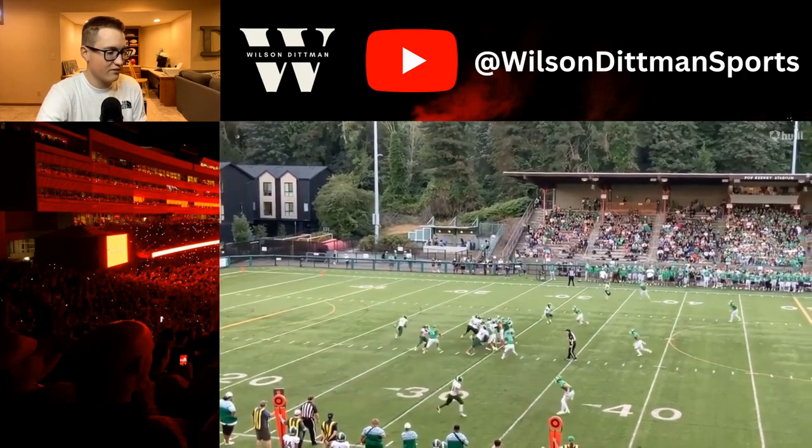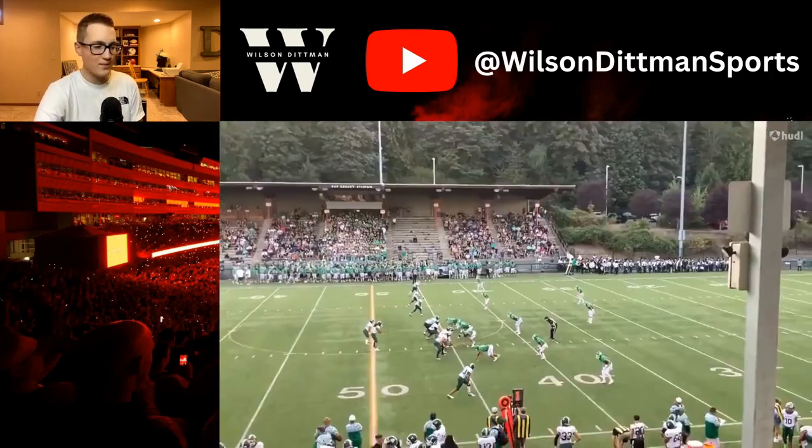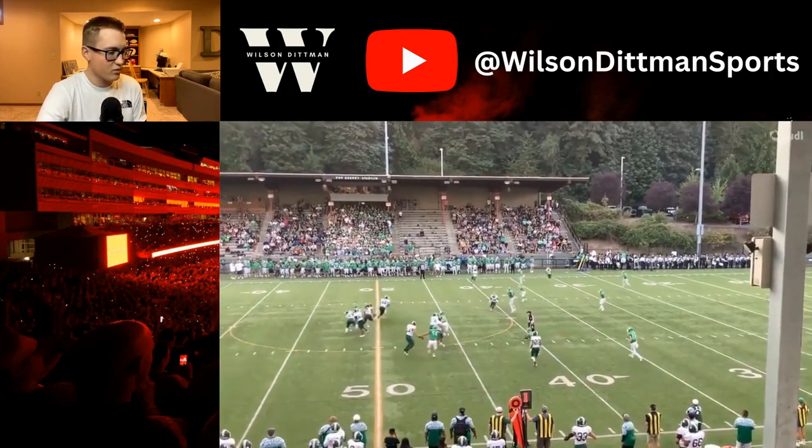It's kind of a funky little stadium. I kind of like it. You'll see some cool stadiums in Hawaii high school football, I've noticed. Some really cool ones.